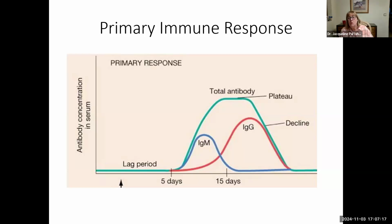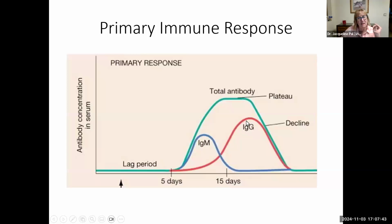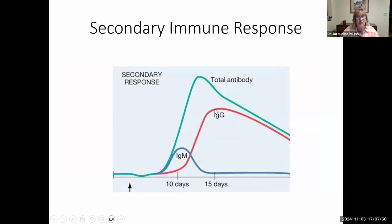Now remember, you were making memory cells at your first exposure. So the second time you're exposed to it, those memory cells are going, oh, I've seen this before. So look what happens to IgM. It's peaking maybe 10 days, and then it goes back down. But look, IgG peaks earlier. And whereas in the primary response, we only got maybe 1.25 amount of IgG as we did of IgM, on the second response, we are getting about 3 times at least IgG that we did of IgM. So the total amount of antibody on a second immune response is much greater, okay?